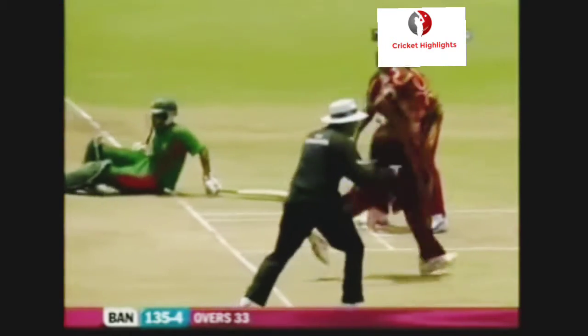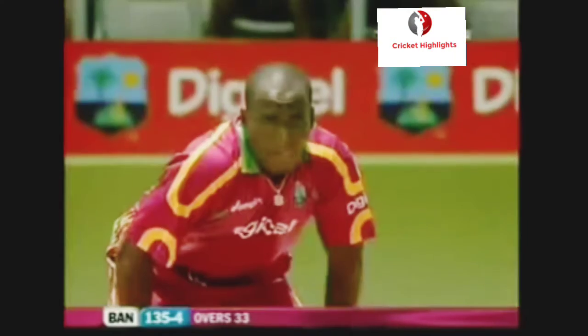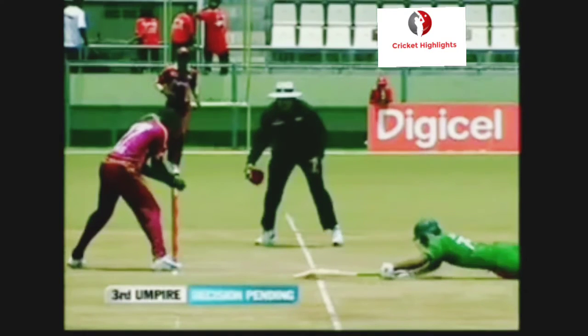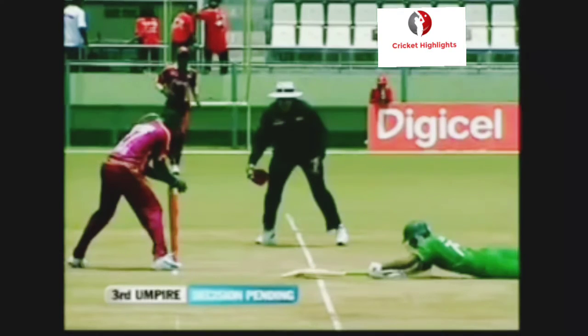Little Mushfiqur Rahim is the new batsman. Oh, could be another run out. What is that? Just have gotten back. Just have to look at another angle. Yeah. The bat just crossing over the line.